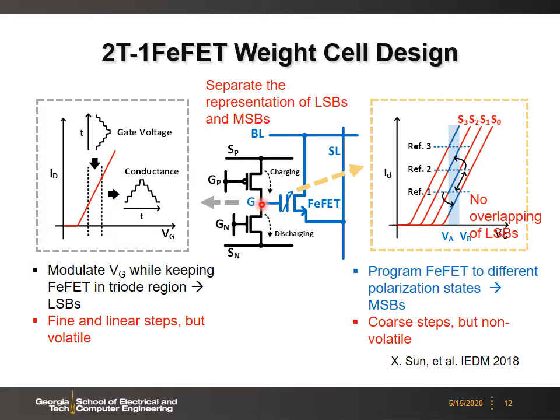And this voltage will control the channel conductance of the FeFET, where we are going to bias the FeFET to be in the linear region. Then we can fine-tune the gate voltage by this charging and discharging, so we can fine-tune the channel conductance of the FeFET. For example, in this IDVG curve, we try to modulate the gate voltage in this range, where we can linearly modulate the channel conductance. So this can be achieved with fine and linear steps.